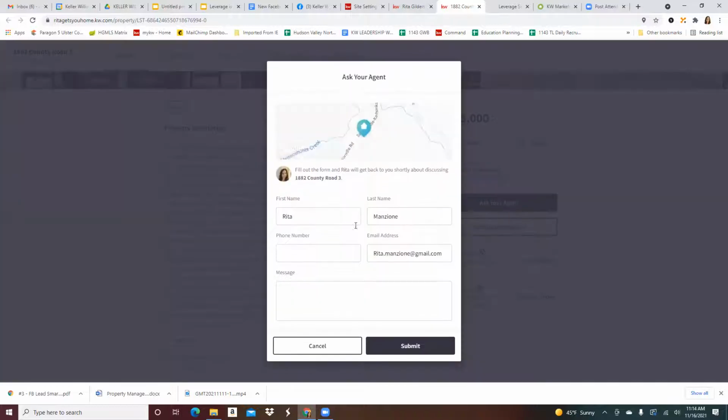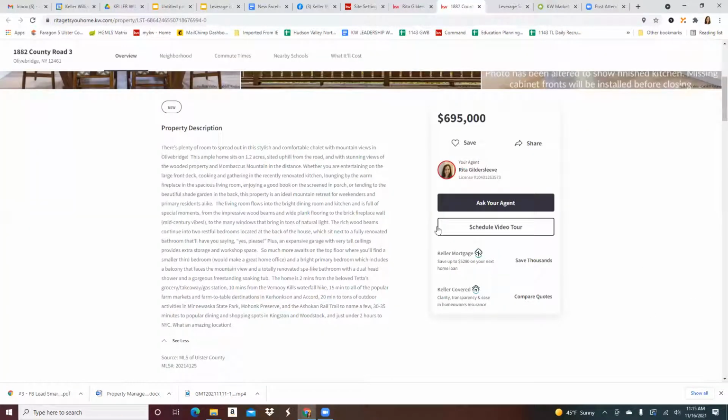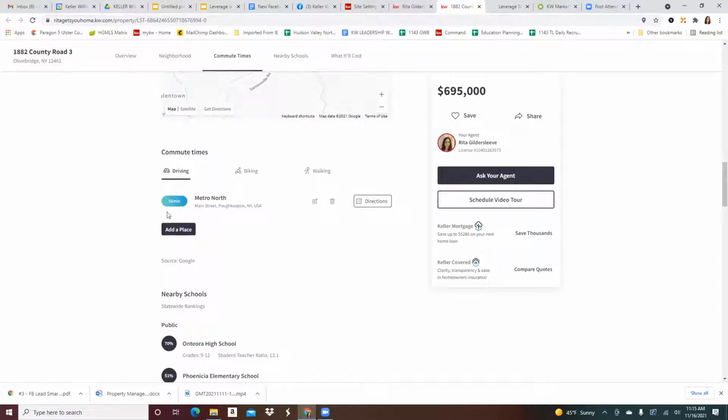So same thing here. If somebody clicks ask your agent, they can type in a message: Hi, Rita, love this house. Can we go see it? And I will be alerted to that because I am logged into the system. So this is the power of your personally branded website. Instead of having people searching on Zillow or Realtor.com or Trulia or whatever their favorite search website is, and then clicking this button and having it go to an agent that is paying for leads on those websites, by keeping everybody in this ecosystem, you're making sure that any inquiries, saved searches, anything of that sort is all going back to you.